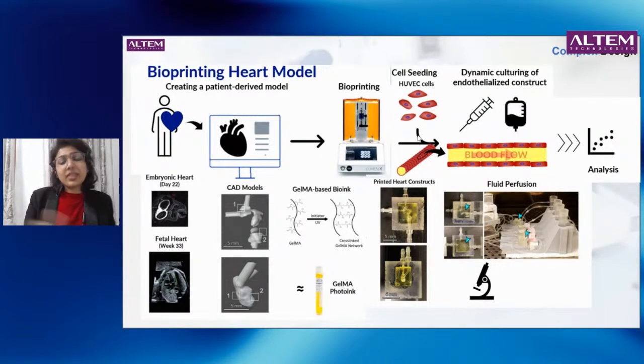So this type of method can easily work out with many such issues. So say atherosclerosis, you want to replicate a complex vessel model, you want to do a pre-surgical model using a soft material as a base. So there are many such sectors that we can get into.